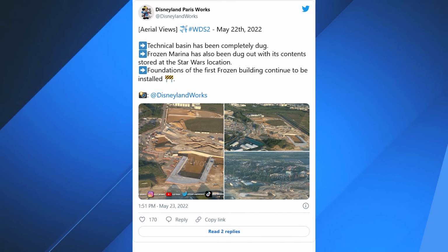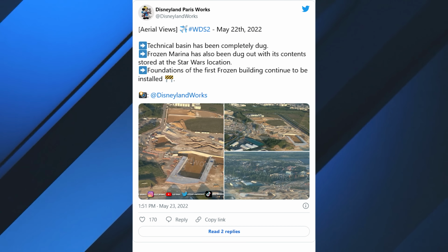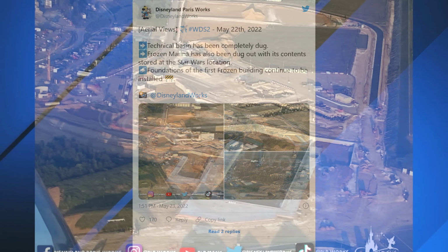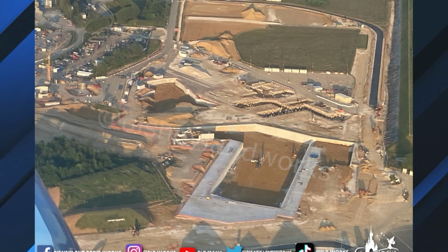Disneyland Paris Works on Twitter has shared another aerial look at Phase 2 of the expansion of Walt Disney Studios Park. Of course, Phase 1 includes Avengers, which will now be opening in July. The next phase includes Arendelle, the World of Frozen, maybe a Star Wars area, and a new lagoon for a nighttime show. As Disneyland Paris Works points out, a large technical basin has been completely excavated.